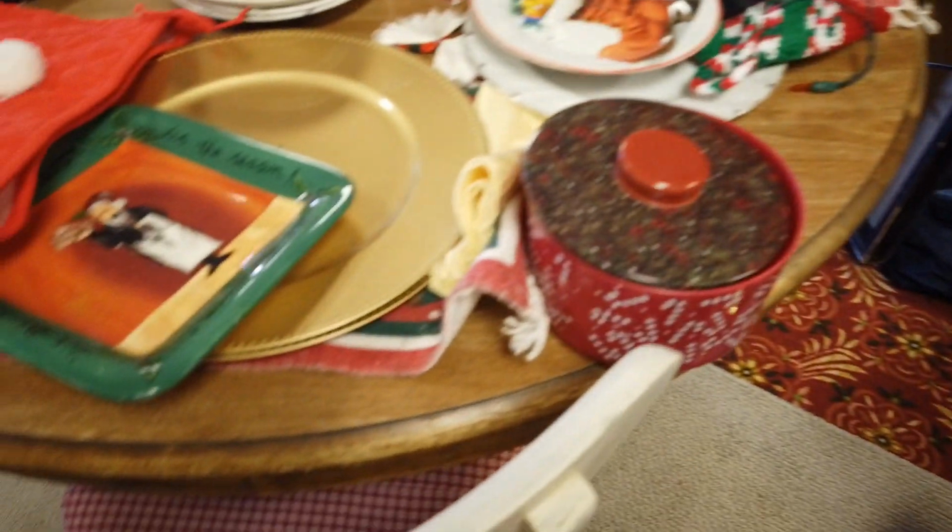And I have a whole bunch of these, a lot of these vintage ones, but I took a couple bags of ornaments. They didn't sell that well for me this last year.